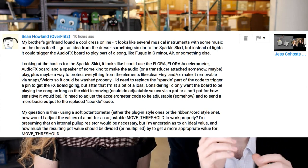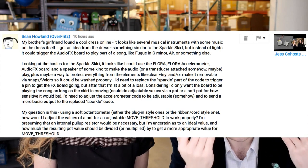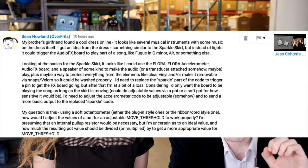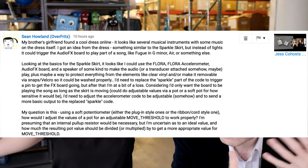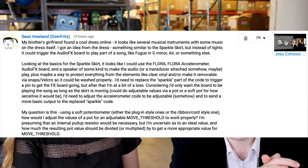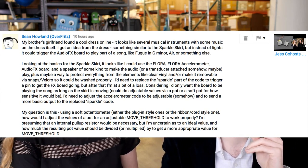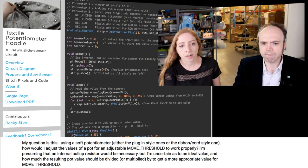So, looking at the basics of the Sparkle Skirt, it goes into some detail and then asks, "My question is this. Using a soft potentiometer, either the plug-in style ones or the ribbon cord style one, how would I adjust the values of a pot for an adjustable move threshold to work properly? I'm presuming that an internal pull-up resistor would be necessary, but I'm uncertain as to an ideal value and how much the resulting pot value should be divided or multiplied by to get an appropriate value of move threshold." So it sounds like kind of veering a little into hardware when this could all be done in software, right? I think this is a code question, and I have a code answer for you.